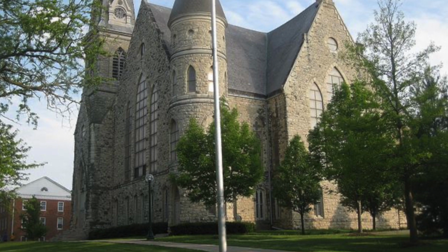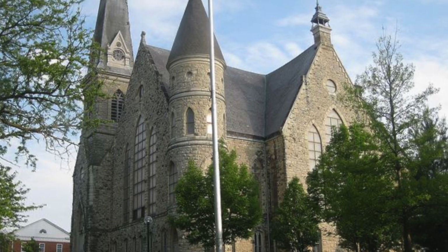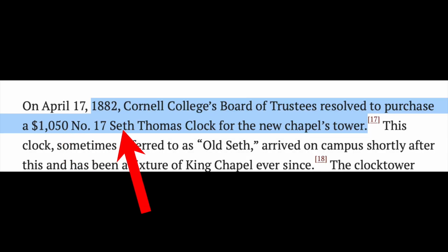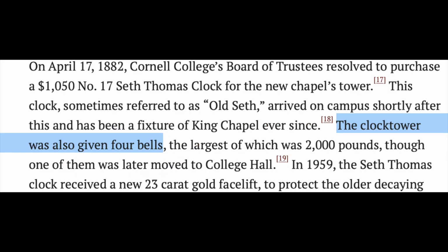So 2 years later, seems like Cornell is back on their feet, or maybe they are just racking up the debt, but they spent another grand on a clock for this chapel. Oh, and the clock tower came with 4 bells. Not just any bells. These bells are like, just 2,000 pounds. So yeah, do we need to continue?